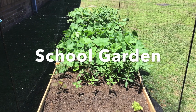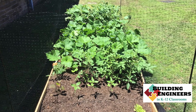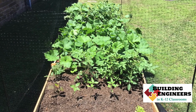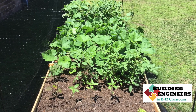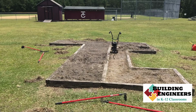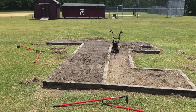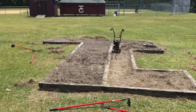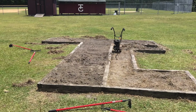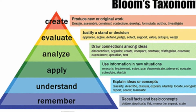I'm of the opinion that if you can solve problems that arise in agriculture or from gardens, you can pretty much solve any problem that life throws at you. In the spring, we moved our plants outside to a new garden space. Well, my students and I discovered that nature likes perfect balance, which doesn't always happen. So we became problem solvers. Our thinking went from understanding to the very top of Bloom's taxonomy at Create.